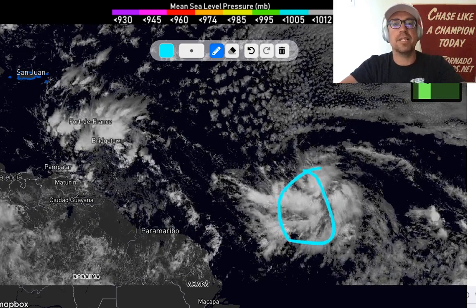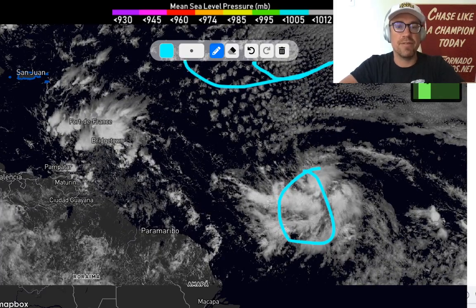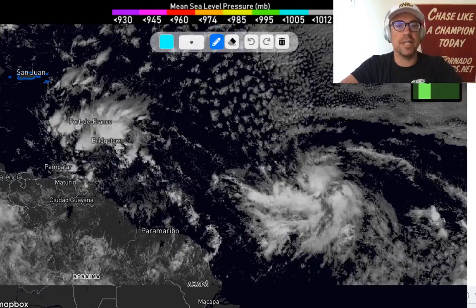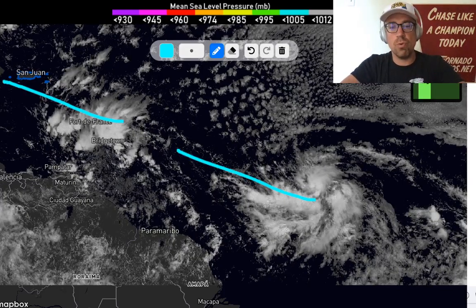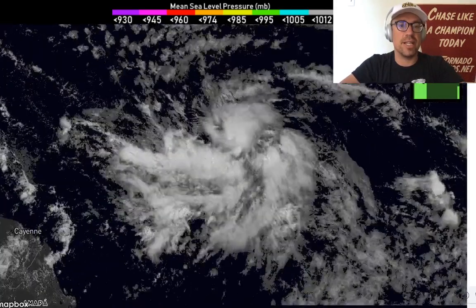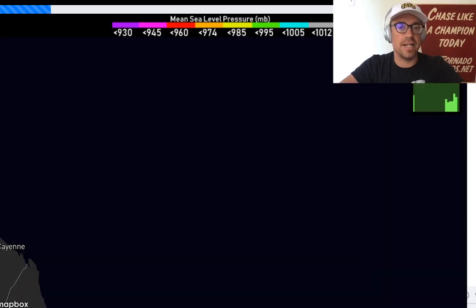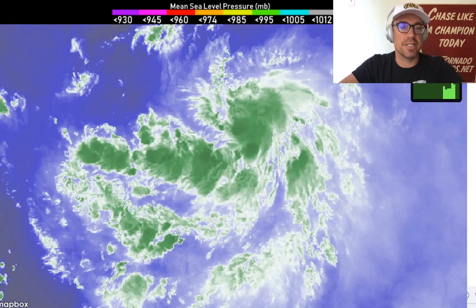It is passing to the south of a monster Bermuda High, a subtropical anticyclone off to the north, well off the coast of the Carolinas. And that Bermuda High is so intense that it's going to take both of these systems off to the west-northwest. But it is still way too early to assess any impact to the United States, but it does look like the middle to late portion of next week. We definitely need to keep a very close eye on this. The GFS model especially takes that system into the Gulf of Mexico.